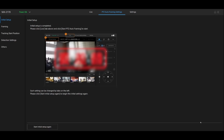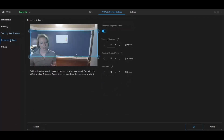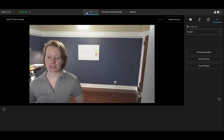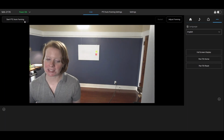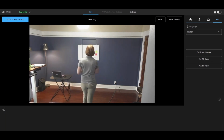When I hit done, you know that this is launched because these pages on the left are now white. So we have initial setup, we have framing, we have tracking. This is letting you know that your PTZ auto framing settings is ready to go. Now, how do we get it launched? That's the exciting part. We simply head over to the Live tab, and it opens up the Live tab as you know it. So you'll see our live preview. We'll see the settings on the right, and now we're going to head all the way to the left where it says Start PTZ Auto Framing. When I click that, that launches the application.